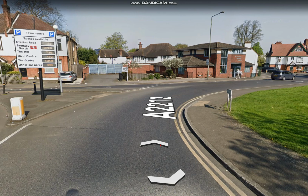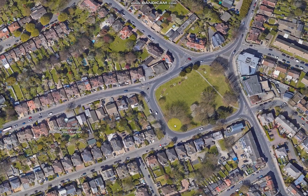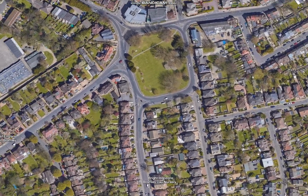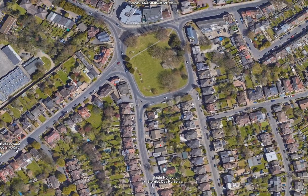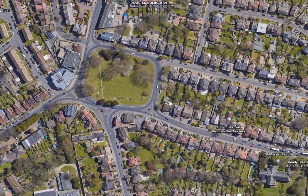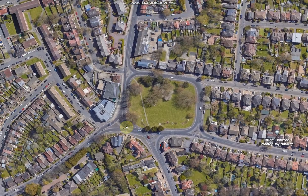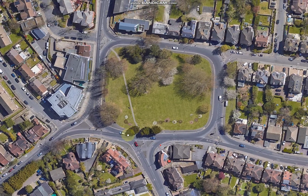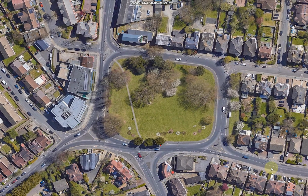Okay, so let's move on to entrance from the other direction. So again, if I take us back to our home position, if I can get it to spin round, that's it. Right, so now we are talking about coming out from this direction. Okay, so this one again, entrance from this one is a little bit different.